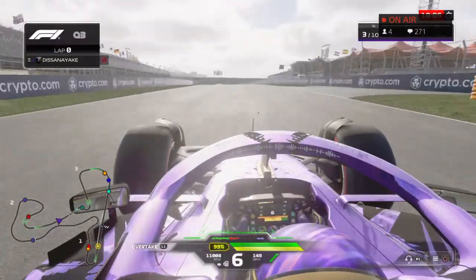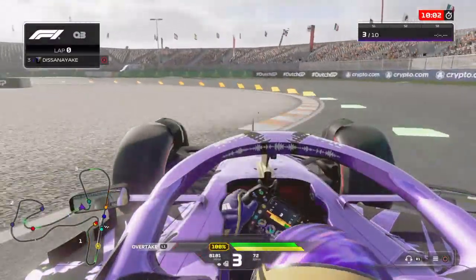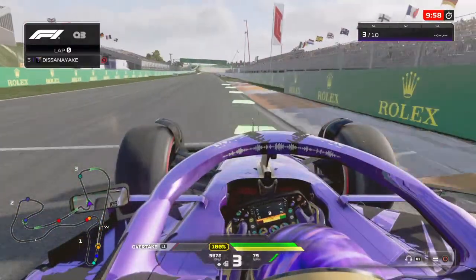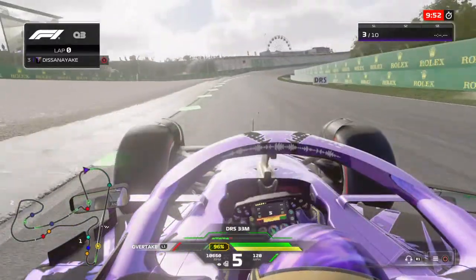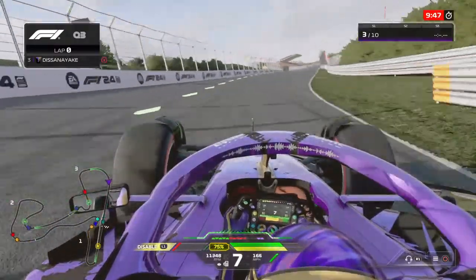Can I be engineer? No, sorry. So Mustafa's my engineer and the team boss. I've switched off the chat, guys, just for a minute. Watch this lap, rate it at the end, because if you guys comment, I can't really see the screen as well, because it does show up on the side, so I can't see the lap times. But here we go. This is the lap of the weekend.